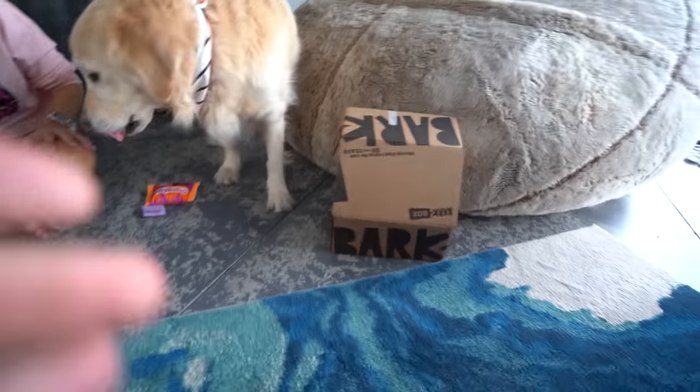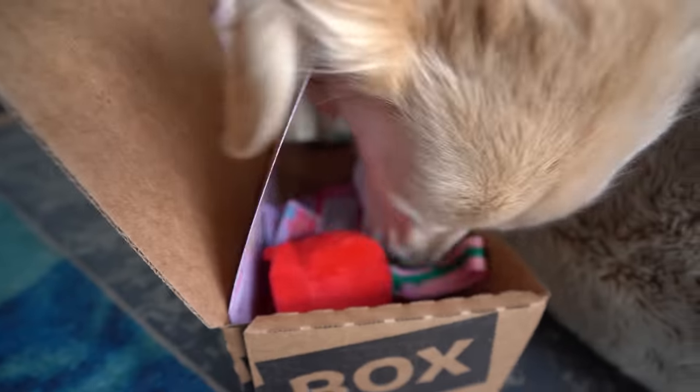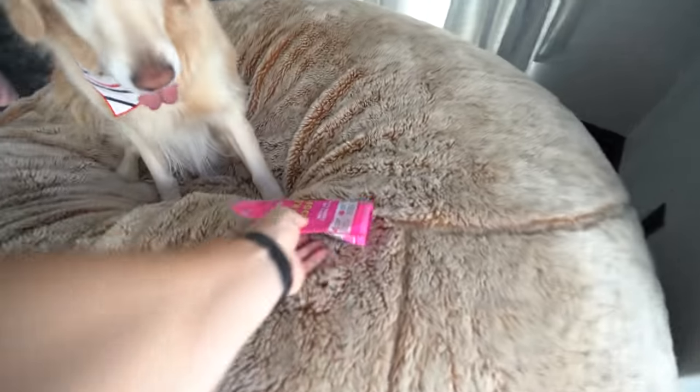Oh, we've got our first selection. You get a box every single month. You get to choose when you sign up if you want small, medium, or large. We've got all three here. I think this is the medium. And as you can see, every box is incredibly well-themed, from the toys to the treats to the actual inserts and everything. We are digging in. Oh, that's the one he wanted. I don't think that's a good choice. Maybe you can have one.